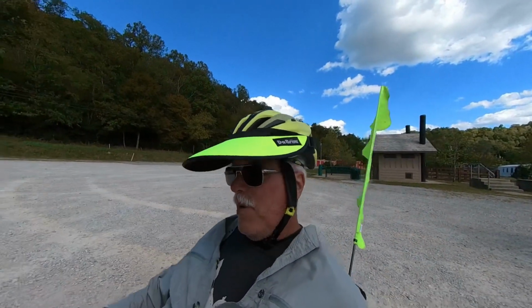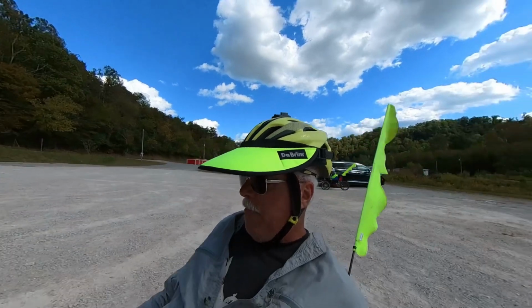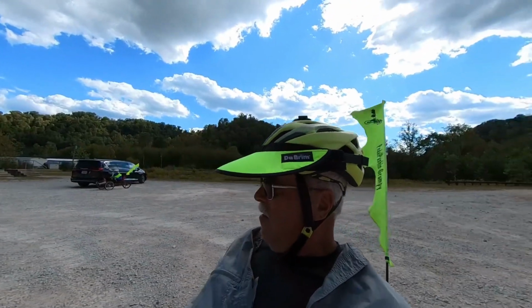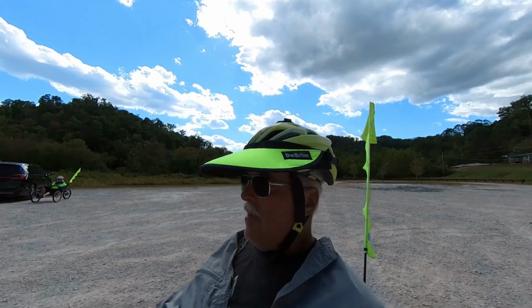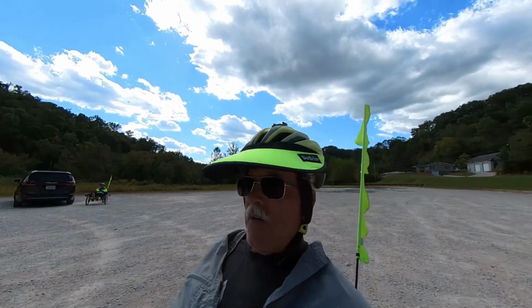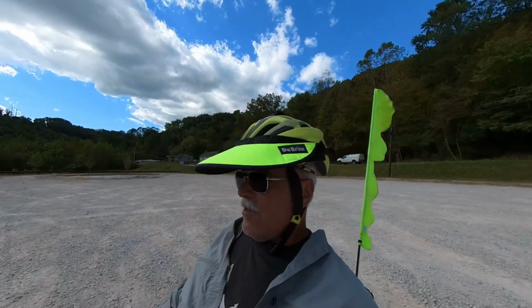Well, we're back in the parking lot where we parked the cars several hours ago. So we did the Dawkins Line Trail from the Jenny Creek trailhead up and over through the tunnel down to a little town of Royalton, where there's a Dollar General store of all things. But enjoyable ride. I think the trail's in good condition.